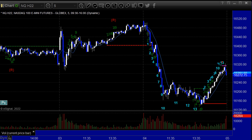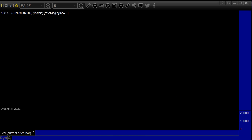NASDAQ 100 didn't recover, but look at that. Again, the 13 buy signal at the low, the 13 sell signal on the bounce. I mean, really, really perfect Comer signals on these things.